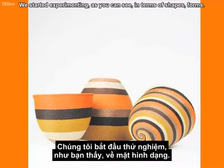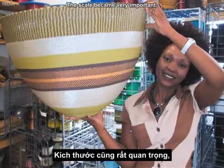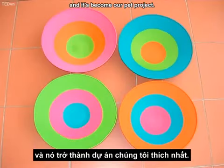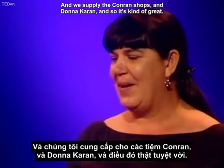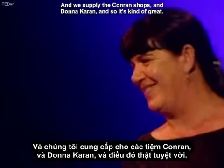We started experimenting, as you can see, in terms of shapes, forms, the scale became very important, and it's become our pet project. It's successful, it's been running for 12 years. And we supply the Conrad Sharps and Donna Karen, and so it's kind of great.